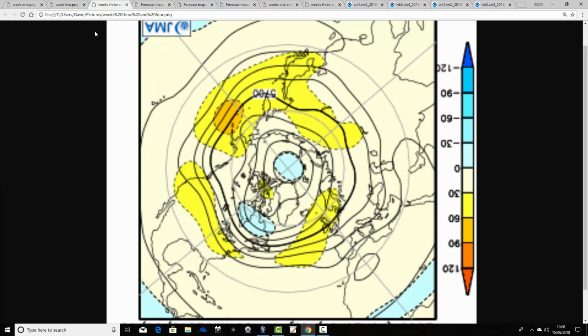And then we go through to weeks 3 and 4. This one takes us from the 29th of June through to the 13th of July with above average heights, high pressure again, very close to the country. This time, perhaps going a little bit more towards the northeast of us. So the jet stream's going up there, perhaps, and there may be a trough around there somewhere. So it doesn't actually show below average heights. But just here, I question whether we might have a trough.